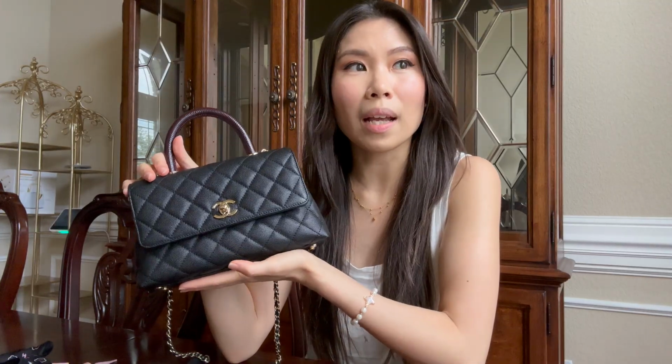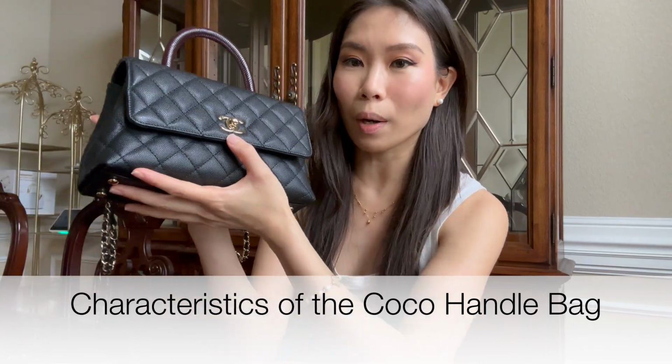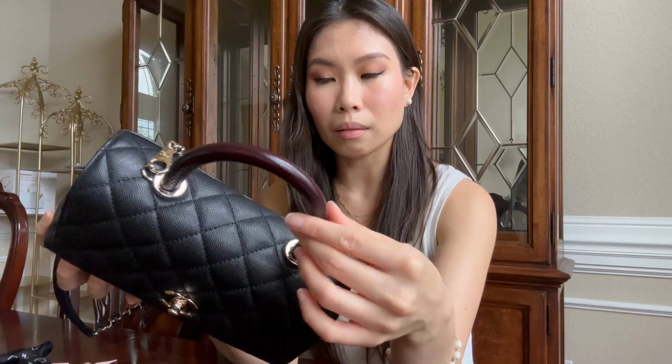Kind of like when choosing outfits, I also like that A-line, and choosing a high waist skirt, I just feel like it really complements me. So maybe I subconsciously put that into a bag as well. I have the light gold hardware, which makes it really versatile. So if you are wearing silver, super cool tone, or if you're wearing very warm stuff, it'll work either way. So this black leather, it's caviar, it's got a lot of structure. And what I like about this one compared to other Coco Handles is this burgundy lizard pattern.